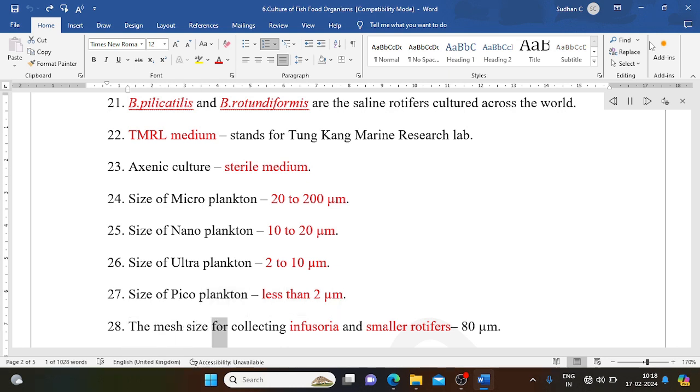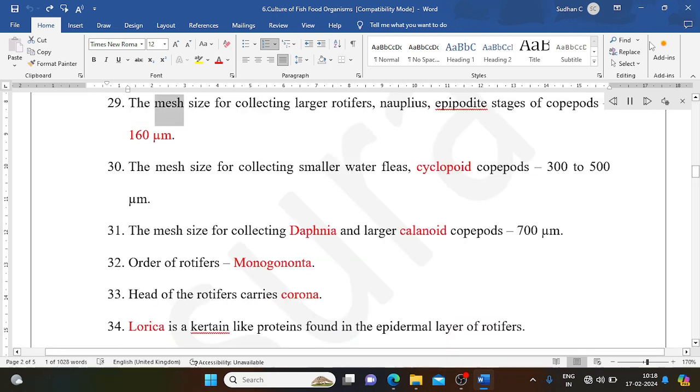The mesh size for collecting infusoria and smaller rotifers is 80 µm. The mesh size for collecting larger rotifers, nauplius and copepodite stages of copepods is 160 µm. The mesh size for collecting smaller water fleas and cyclopoid copepods is 300 to 500 µm. The mesh size for collecting Daphnia and larger calanoid copepods is 700 µm.